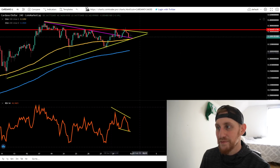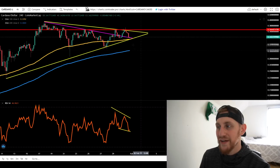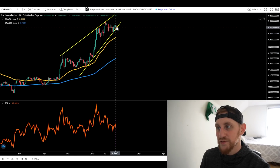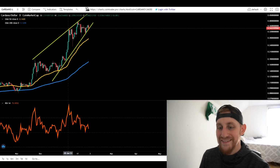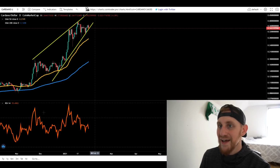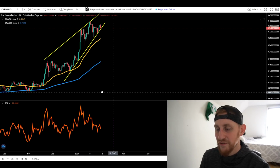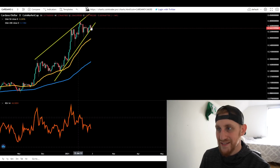Everything kind of lines up, right? If we break out of this symmetrical triangle, it should push us back to the top of the rising wedge. If we break down out of the triangle, we should break out of this wedge and fall lower. So on the daily RSI, there's really not much of an indicator on what's going to happen. We don't have any divergences going on, anything like that. So once we do, I'll keep you guys updated, but nothing really to look at there. Everything kind of makes sense.